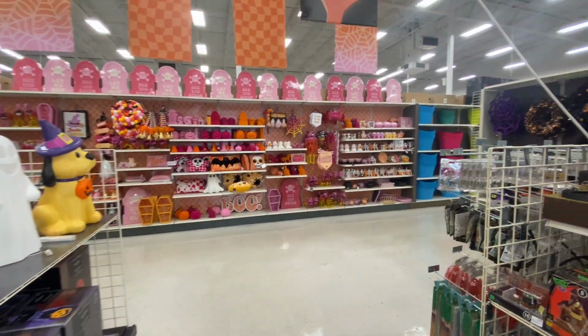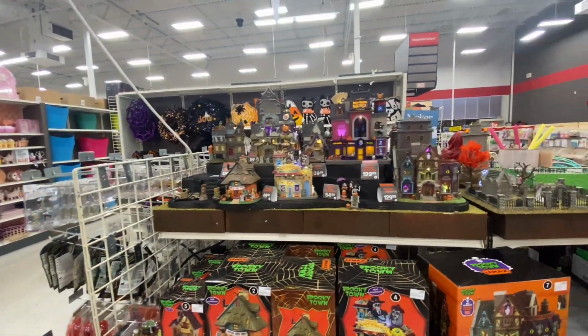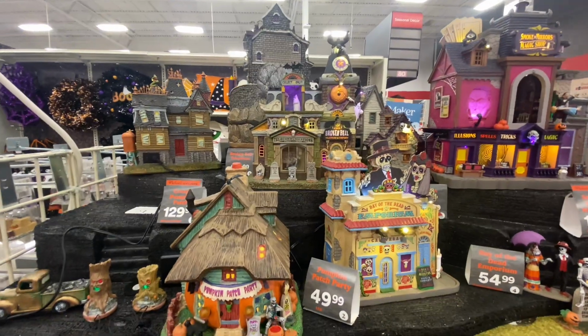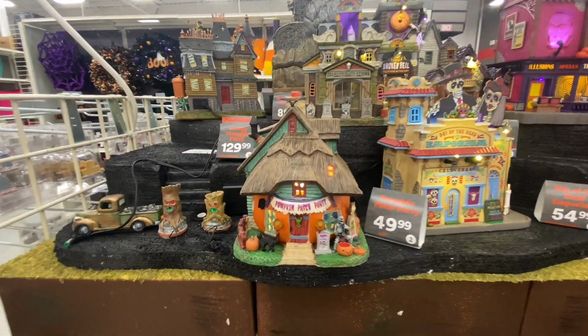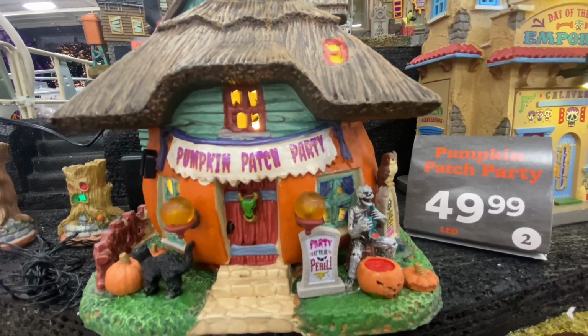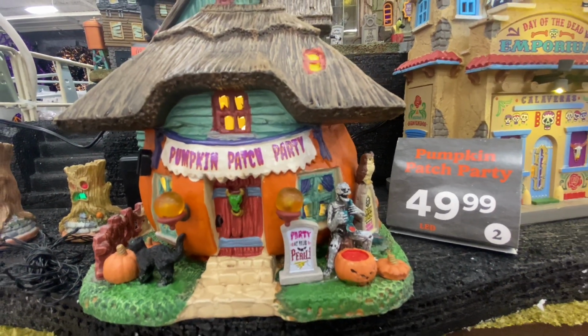We are at Michael's and look what I found. All their Lemaxes are out. So I'm gonna look at each one up close. Pumpkin Patch Party.